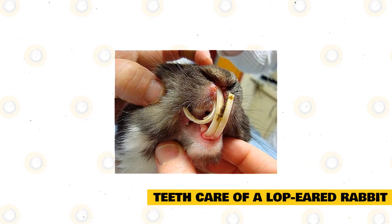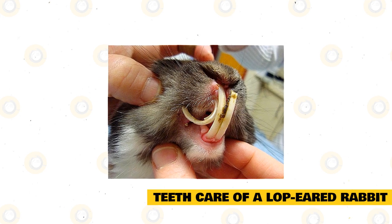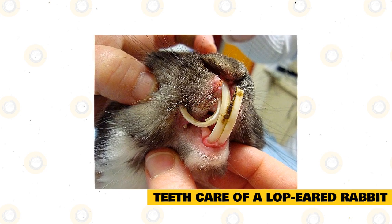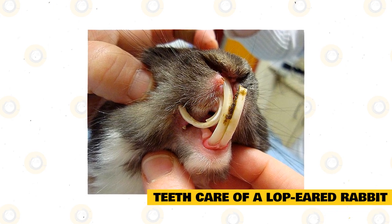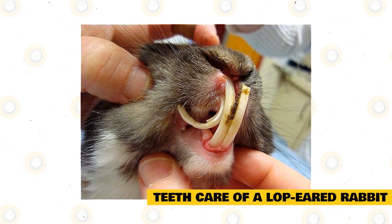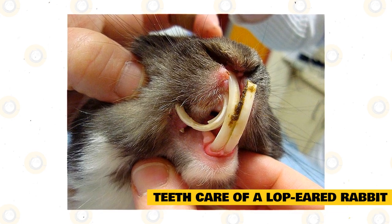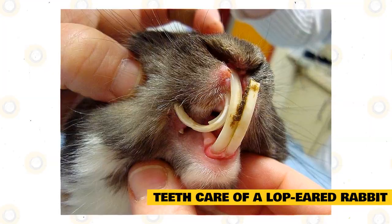Do you know that a rabbit's teeth never stop growing? Compared to humans with juvenile and permanent teeth, a rabbit's teeth will never stop growing, and because of this, you need to take your pet to the dentist regularly. If you overlook teeth care, this may grow and pierce the mouth and gums.